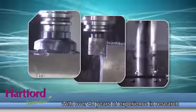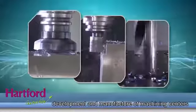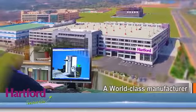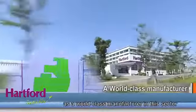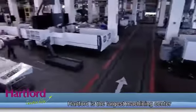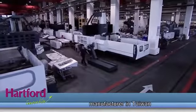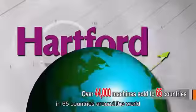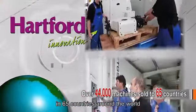With over 48 years of experience in research, development, and manufacture of machining centers, Hartford has been recognized as a world-class manufacturer in this sector. Hartford is the largest machining center manufacturer in Taiwan. It has installed over 30,000 machines in 65 countries around the world.